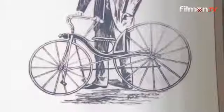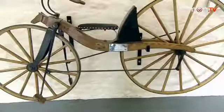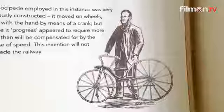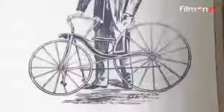It's here because of the connection to this bicycle. Kirkpatrick Macmillan was a blacksmith who served his time in the estate. He learned his trade here in the estate. Shortly after that, he set up his own forge. Now, in that forge in 1839, Macmillan invented this fantastic machine here, which is the first ever pedal bicycle that we know of.